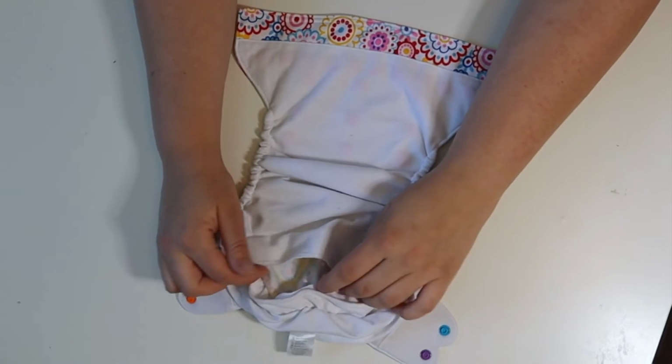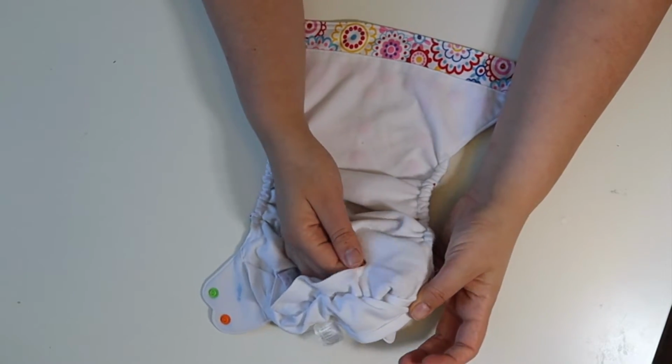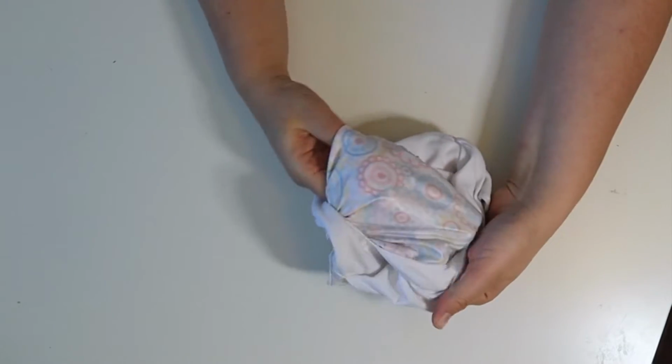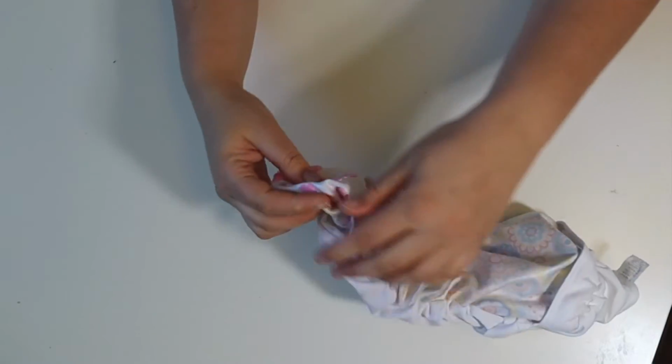This has a small envelope cut opening. Kind of my same feedback on the bumGenius is like, why can't you just cut it all the way open? But nonetheless, this is where you would put your pocket inserts. It's actually a good size opening. I can get my big hand in there, no problem.